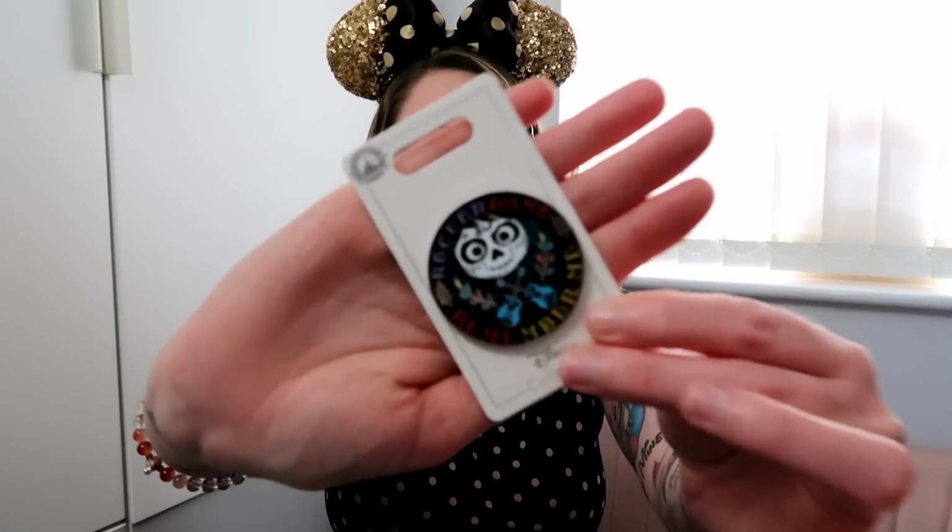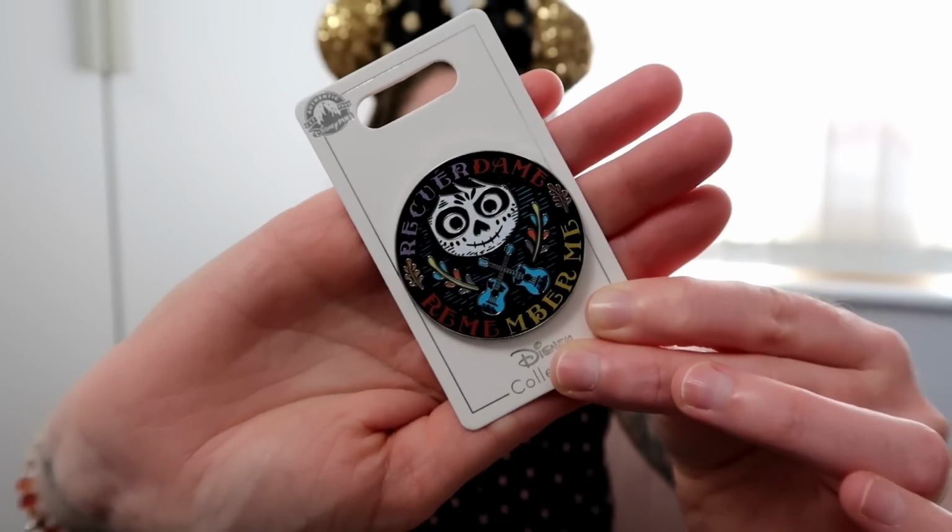Then we have this Miguel Coco Remember Me. We just love the film Coco, such a favourite in this house. Next up we've got the grape soda pin, which I think everyone has, but it's super cute.